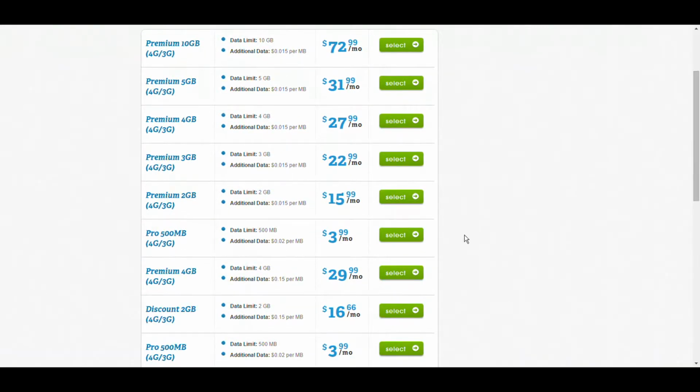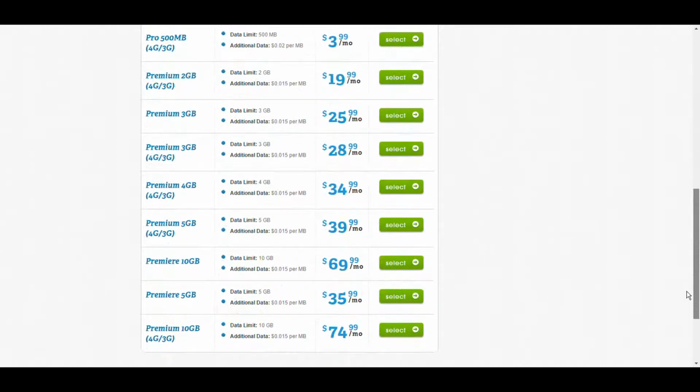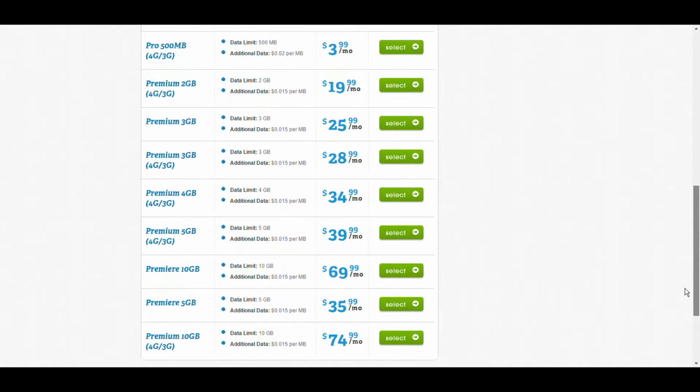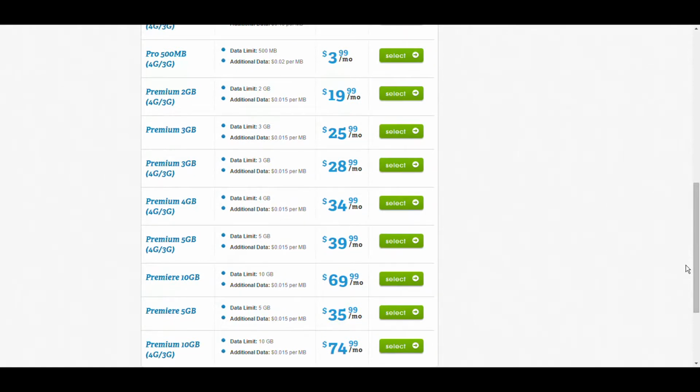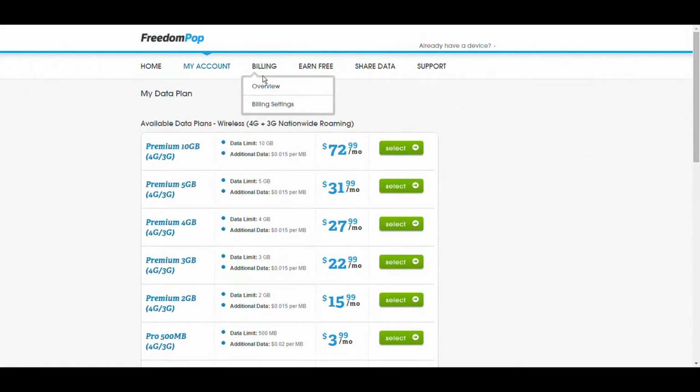The Pro one, notice how it says 4G/3G. If you get the free one, it just says 3G. Goes on to all the different ones. I don't know the difference between some of these, Premier and Premium and Pro. And I'm thinking that the Premier is probably just one of 4G. And I guess if you got 3G, it'd probably roam. But, yeah, don't quote me on that.